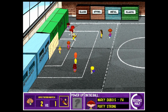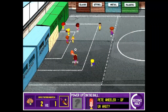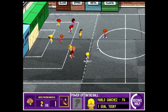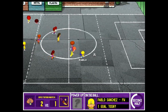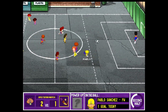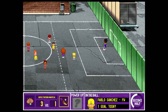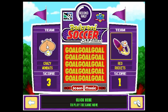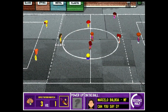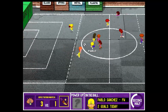Gathers it. And it's headed away. He tracks it down. Puts it in! It looks like the keeper was completely fooled by that shot. What skill? The Rockets will restart the game. Brings it under control.